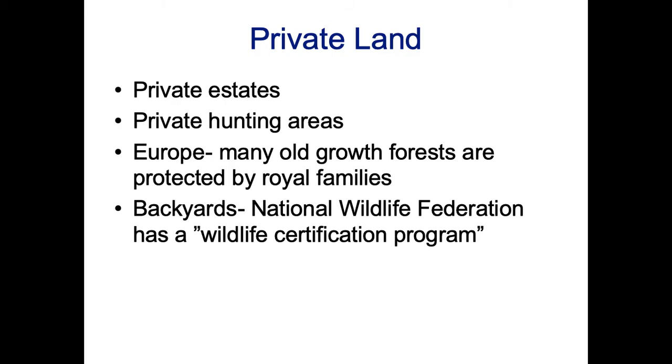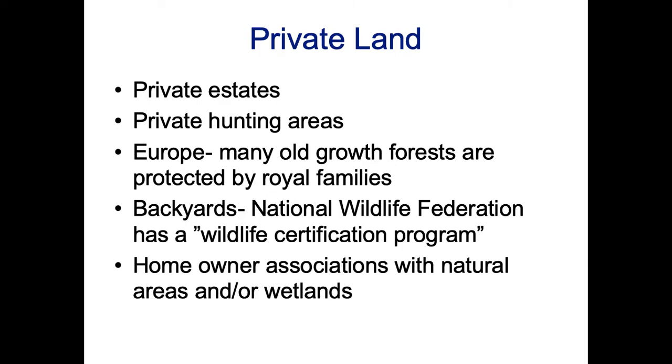But backyards, which I've mentioned before, can have value as well. The National Wildlife Federation has a wildlife certification program, and the Louisiana Natural Areas nonprofit has a certification that you can have if you have a lot of native plants that you have grown in your backyard. You can have it certified as a native ecosystem. Homeowner associations sometimes own some natural areas, little pieces of forest or grassland or wetlands that can also have conservation value.